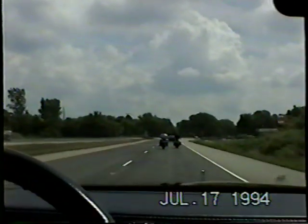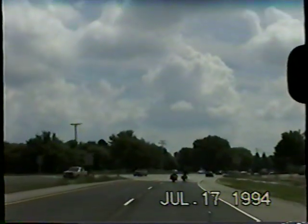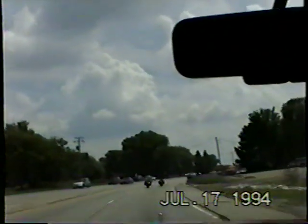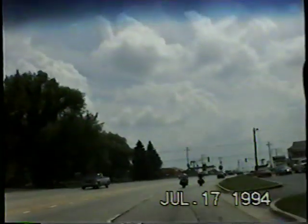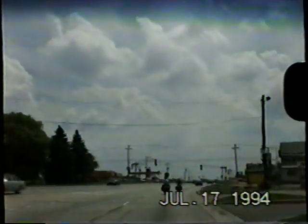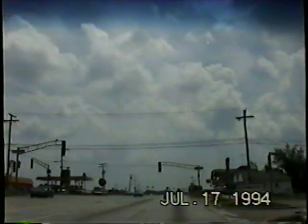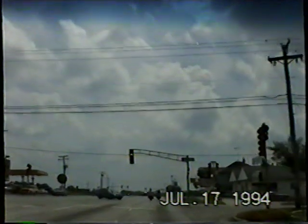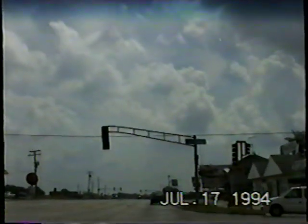Well, I think you'll find out that it's interesting what happened in Volo here. I'm coming from Fox Lake right now on Route 12, coming to the town of Volo. I'm going to turn at this intersection of 120. But if you notice the sign up there, it says Volo Village Road. It's no longer 120. And we'll show you what happened to 120.